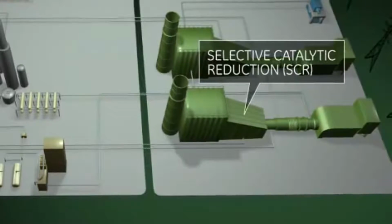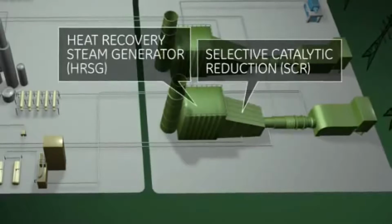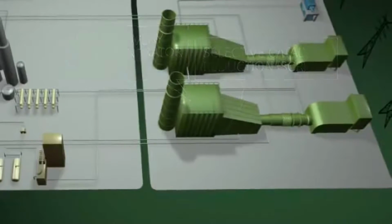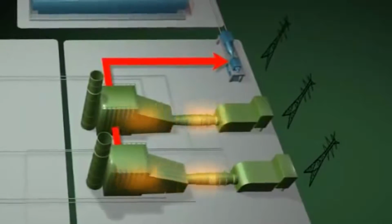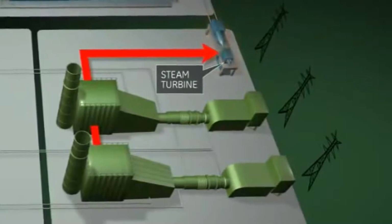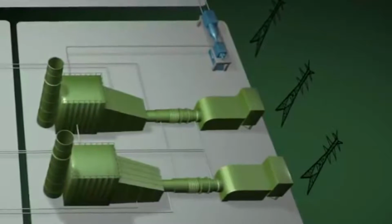A selective catalytic reduction, or SCR unit, integrated into the HRSG, further removes nitrous oxide formed in the combustion process to achieve ultra-low emissions. The hot exhaust gases create steam in the HRSG and is combined with steam from the SCR to drive a steam turbine generator to produce even more power from the plant that is sent to homes and businesses to power our world.